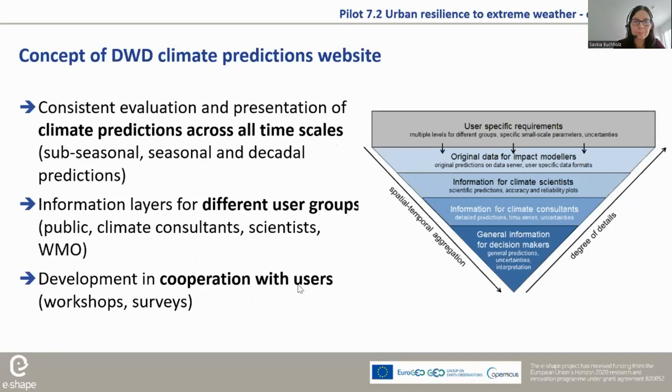Right now, I just want to give you some information about the climate prediction website where the E-shape pilot can be found. We would like to have a consistent evaluation and presentation of the climate predictions that we are producing across all the timescales. So we're providing sub-seasonal, seasonal, and decadal predictions on our websites, and we also have different information layers for different user groups.